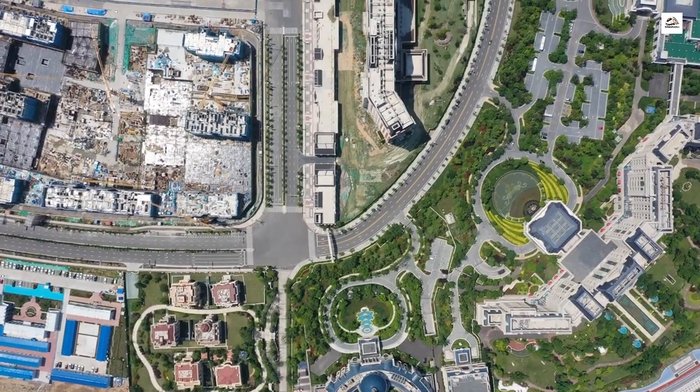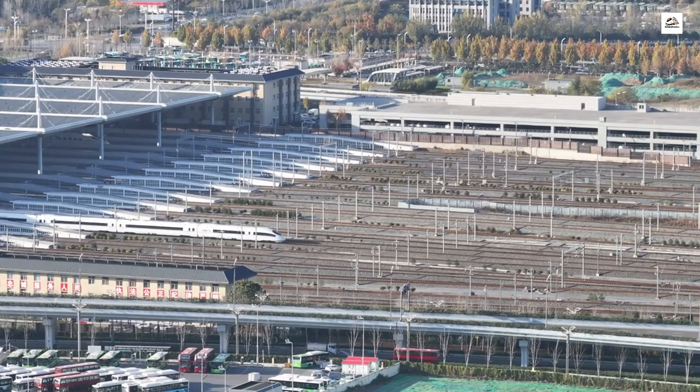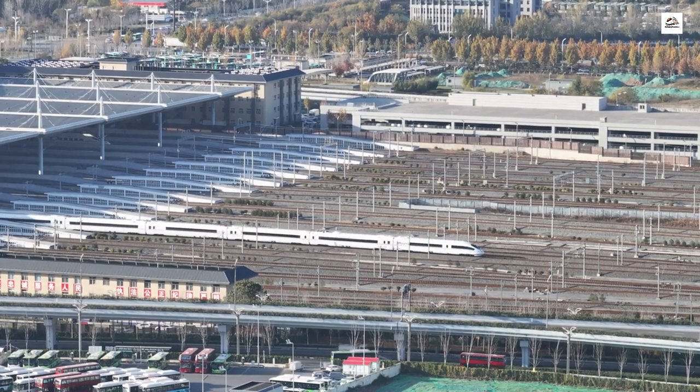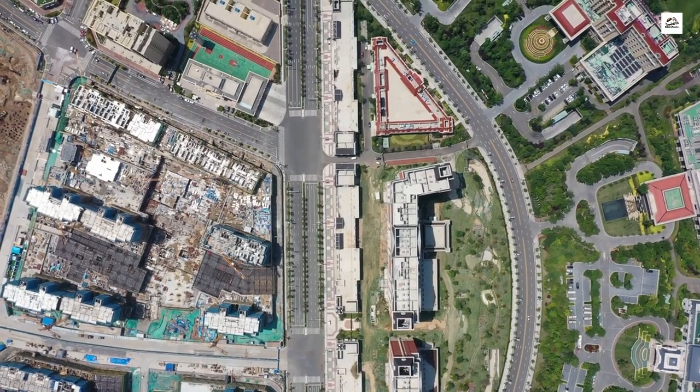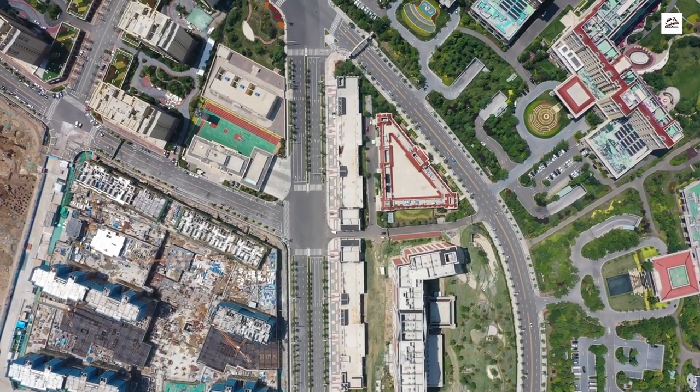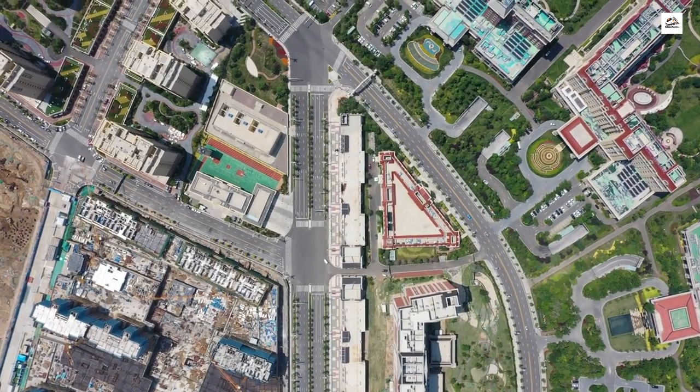Magnificent coastal views. One of the most breathtaking aspects of the Yantai to Qingdao Railway is the mesmerizing coastal scenery. As the train glides along the tracks, passengers are treated to panoramic views of pristine beaches, rugged cliffs, and serene harbors. It's a feast for the eyes that highlights the natural beauty of China's coastline.